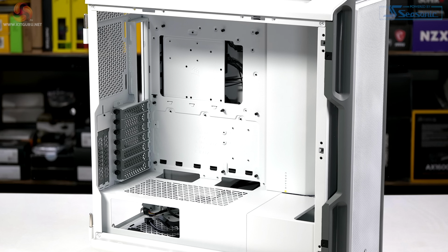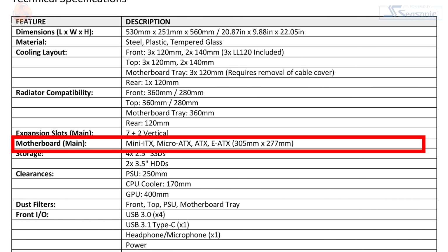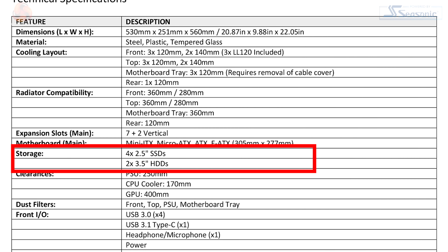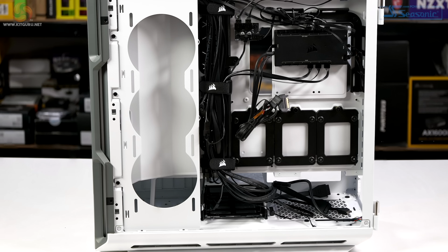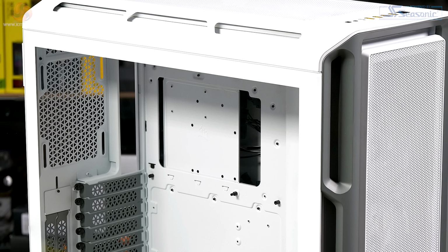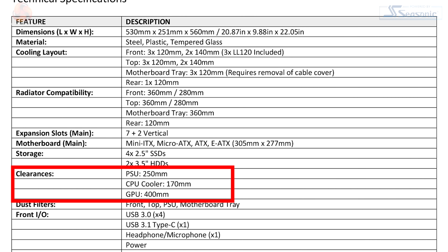The motherboard supports up to eATX, 277mm wide. It would be fun to see someone install a mini ITX in this chassis. For storage we have four 2.5-inch hard drive or SSD mounts and two 3.5-inch hard drive mounts. Power supply is full-size ATX up to 250mm in length. We have 170mm clearance for the CPU cooler, and the GPU can be up to 400mm in length.